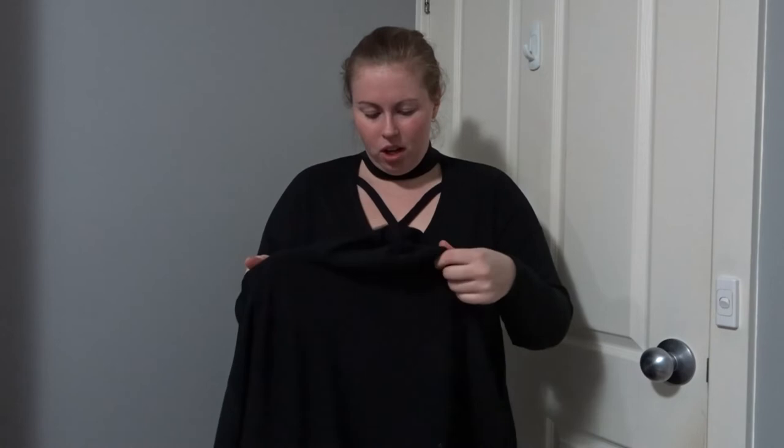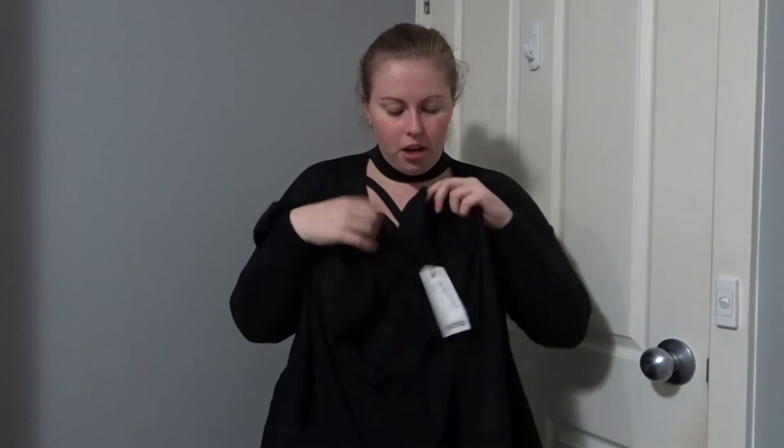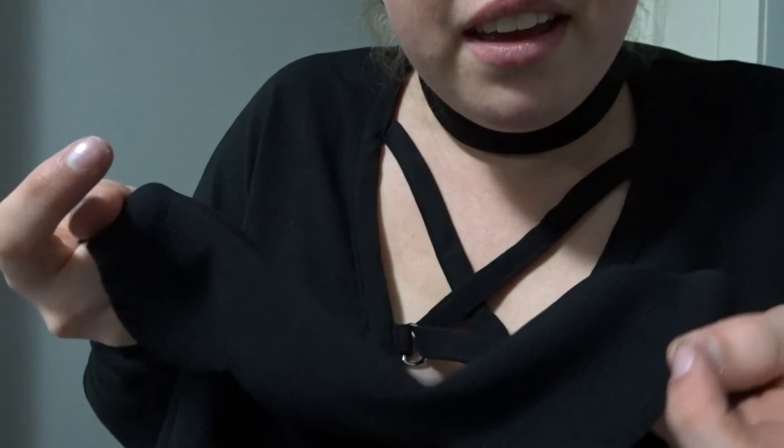And then last but certainly not least, from Boohoo, I got a dress, and I went up a size in this one as well. It's just a black long sleeve, kind of like a skater skirt, with detailing all around the side. The detailing is kind of like a bump, bump, bump. I don't know how to describe that, but I thought it would be a little bit cute. It comes down into a V, so I'll pop that one on for you.